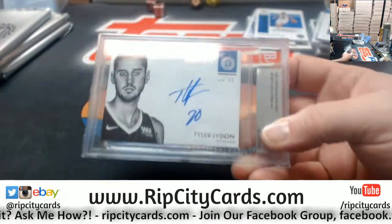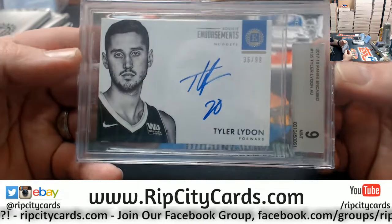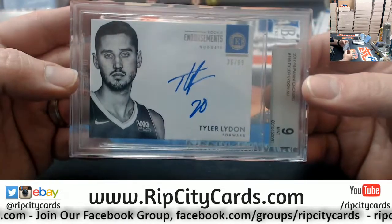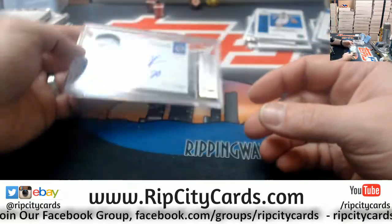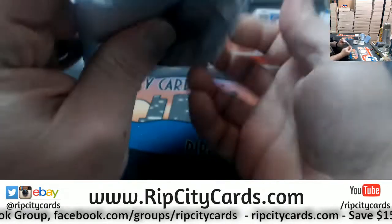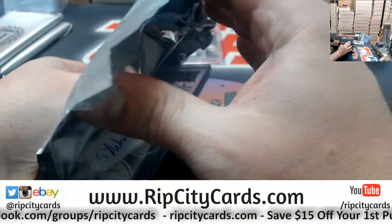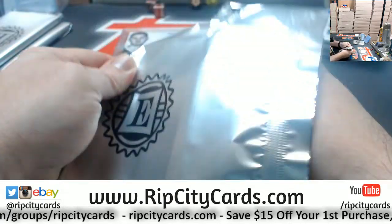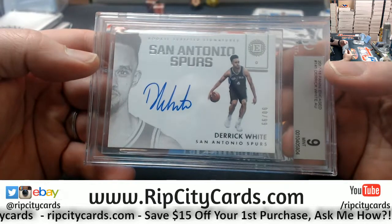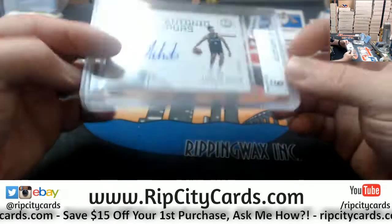A Tyler Lydon, 36 out of 99. BGS 9-9. I can already tell by the autograph they're going to 9 that bad boy. A Derek White, 90 out of 99 for the Spurs, 9. I'm going to go 10 on the auto. And I am right with 10.